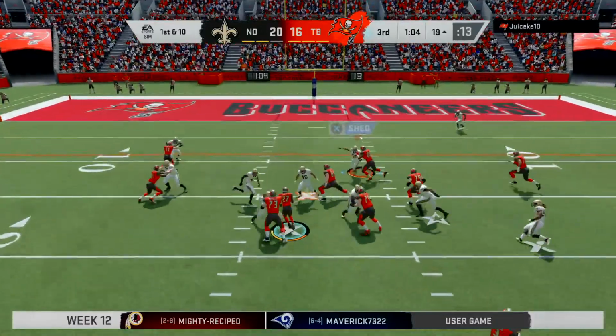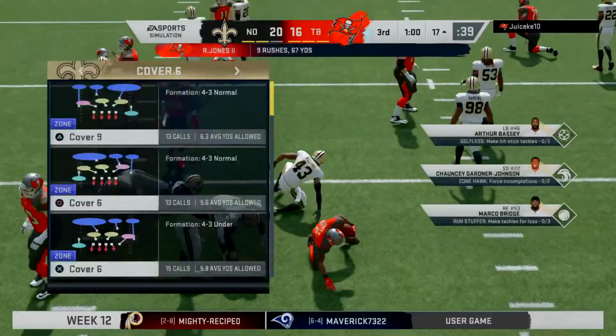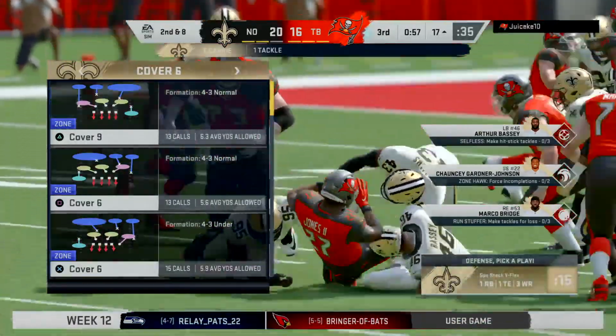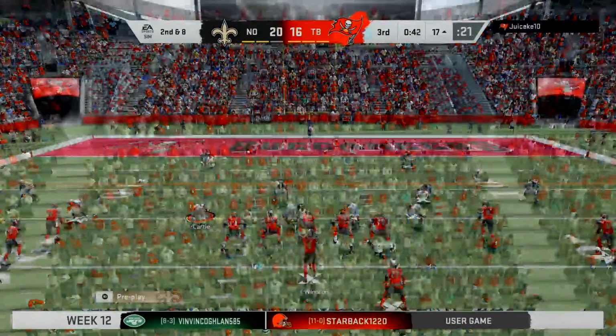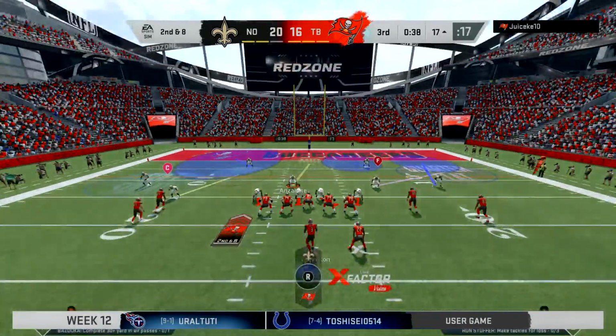They go back to the ground with Jones. And just a couple yards there down to the 17. A minimal gain there on the 8th play of the drive. That call makes sense because they've been throwing it well on this drive. And once again, they show passing formation, showing the shotgun. Then they ran out of it. That's a nice play by them defensively, though, to hold it to a short game.